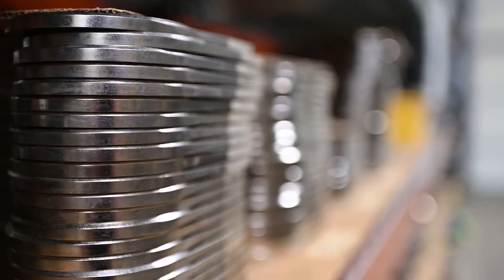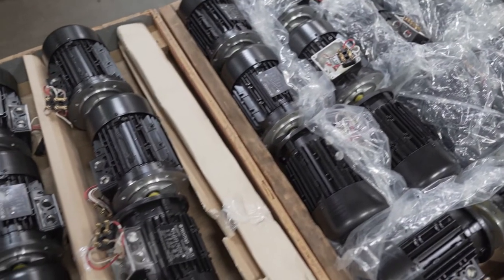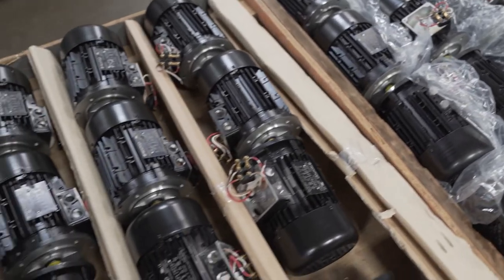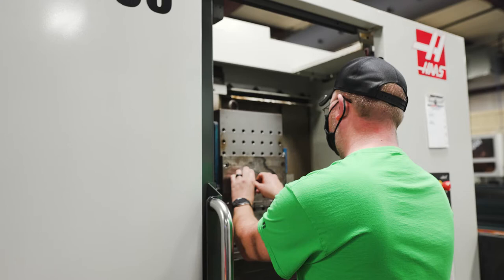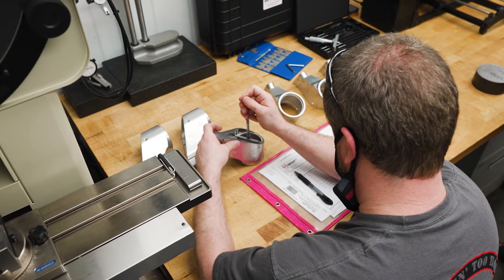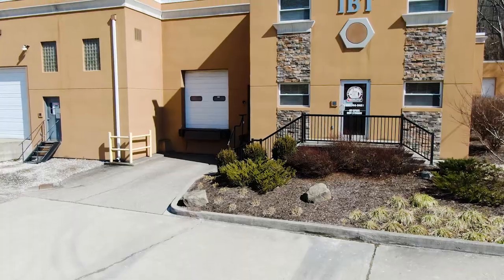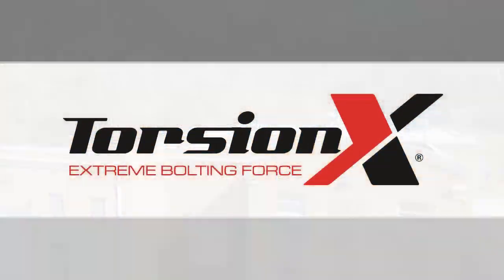To better serve our customers at TorsionX, we stock a large, diverse inventory ready to ship at a moment's notice. When it comes to customer service, our West Virginia-based team is ready to assist our customers in the field, whether that be in Texas or Singapore, where around-the-clock service is not a marketing ploy. We truly mean 24-hour service.